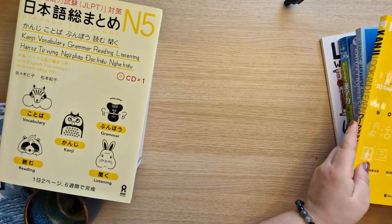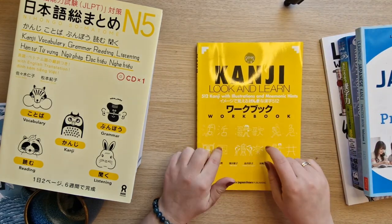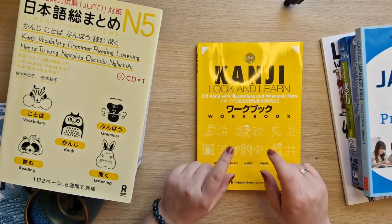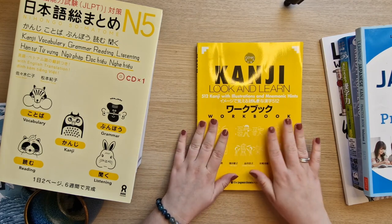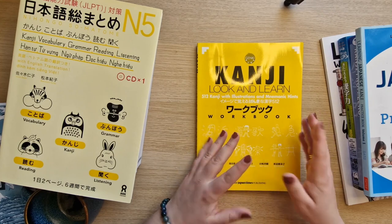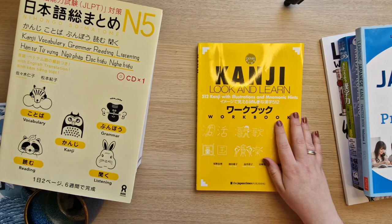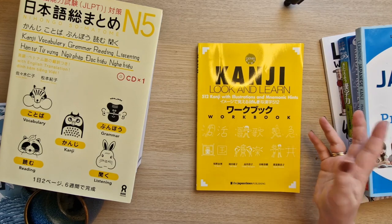Then we will go through all the workbooks that I have. The first one is this Kanji Look and Learn. This one also has a textbook from Kanji Look and Learn, but I only bought the workbook, and I think for me it's enough. Because the textbook, I do have the PDF to it, but it's just showing the kanji and the vocabulary, and that's it.